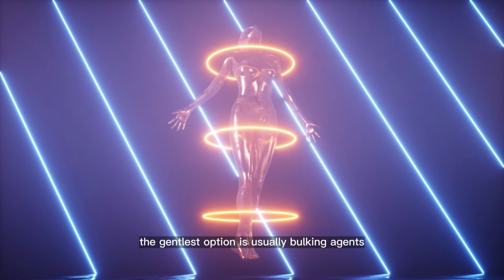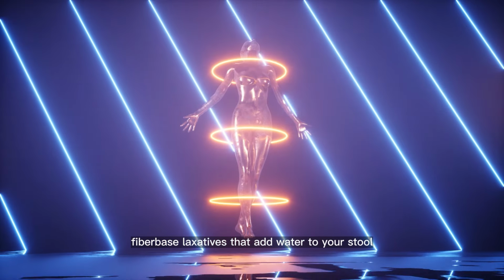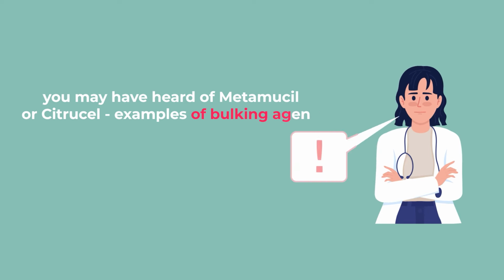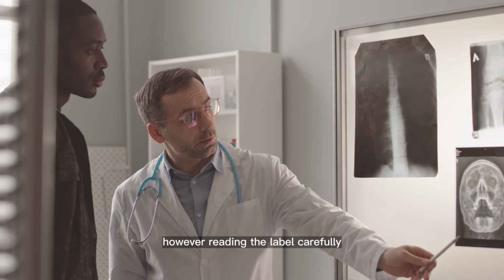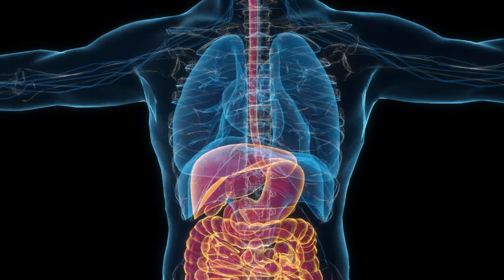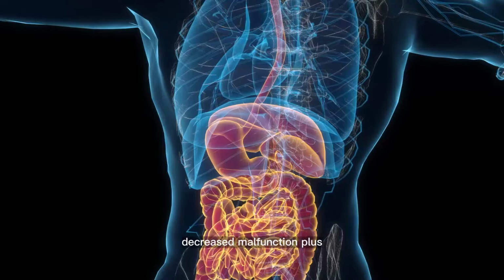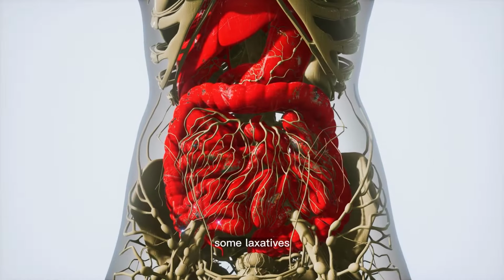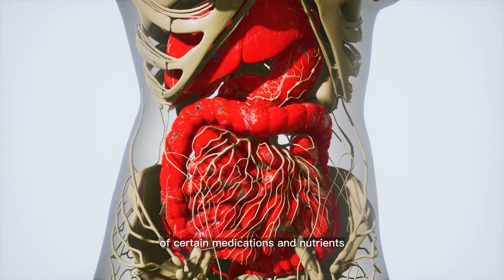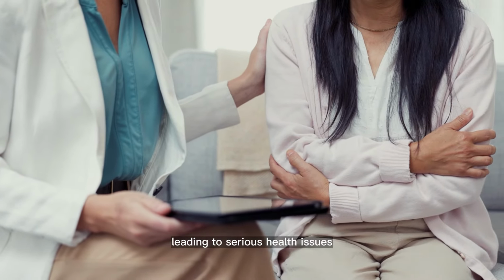The gentlest option is usually bulking agents, fiber-based laxatives that add water to your stool. You may have heard of Metamucil or Citrucel, examples of bulking agents. However, reading the label carefully and following the directions is essential. Overuse of any laxative can lead to dependency and decreased bowel function. Plus, some laxatives can interfere with your body's absorption of certain medications and nutrients, and some can even cause an electrolyte imbalance, leading to serious health issues.